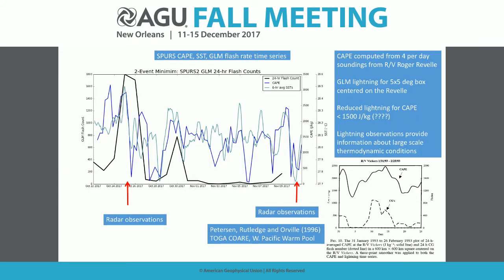But one of the things that we did for analysis is we looked at a time series of the convective available potential energy from 4 soundings per day from the ship. We overplotted that with, I should have put my glasses on for this, but you can see the Cape in the blue, and the SST in the green, and then the GLM flash rate in black.